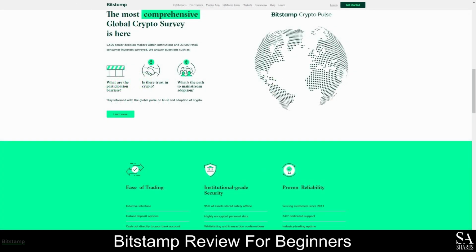Bitstamp offers dozens of the most popular cryptocurrencies with high liquidity and no trading fees. It is one of the safest crypto exchanges globally and has payment licenses across Europe and New York. Bitstamp is also audited on a regular basis, and 98% of assets are stored offline, making it one of the most trusted exchanges.